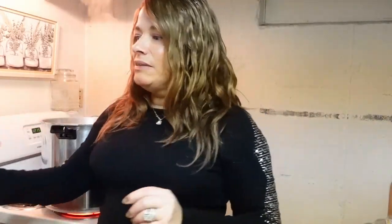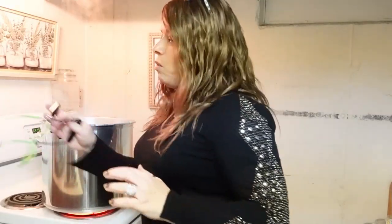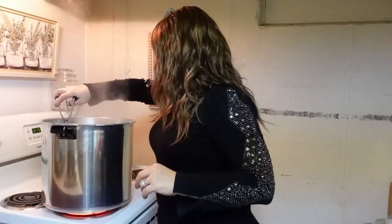I apologize if you can hear walking above us. I'm praying to the Lord that nobody flushes the toilet, because you're going to hear that completely loud where we are. But we are ready to put these jars in. Water's ready. Let's get our water jar in first.